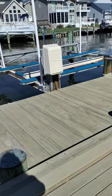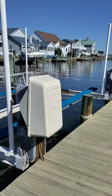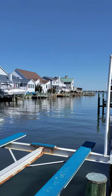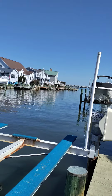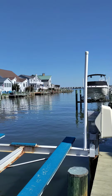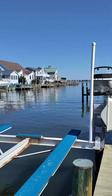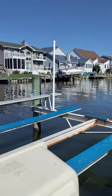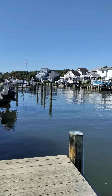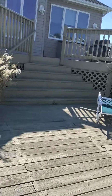Heading out here, I just want to show you, well, I'll show you from the house as well, but here's your view on this property. So you can see you're not far from the open bay right here. That's one of the bridges. I'm probably over to Ocean City. So you're a little closer to get out to the water from here. And again, quiet, very quiet back here. So that's nice. Looks like privacy.